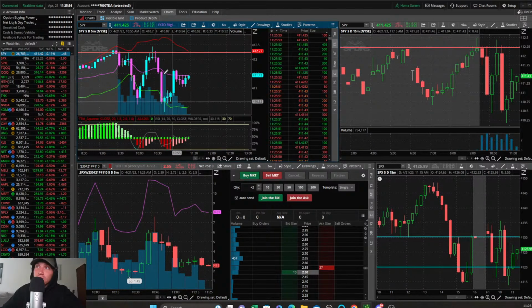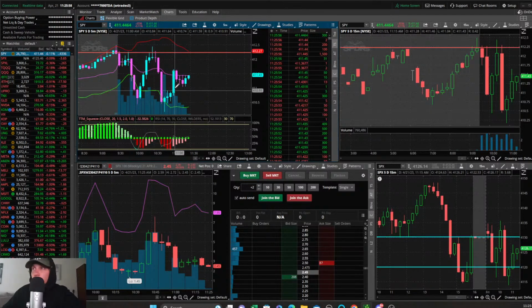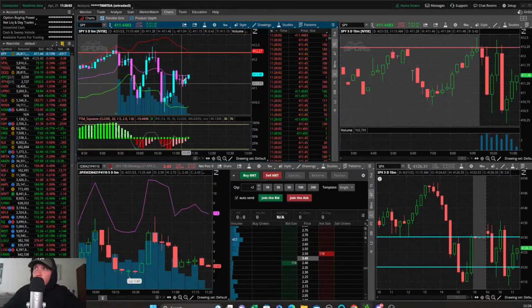Like right here, if you saw this volume and you wanted to buy some calls on this downside, selling this candle, you got to be out. I mean, obviously it's a massive candle, but put contracts, same thing. If you're buying in this area, you're going to get stopped out no matter what. It's just going to chop you.